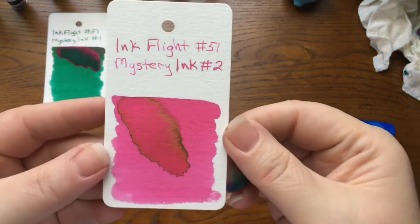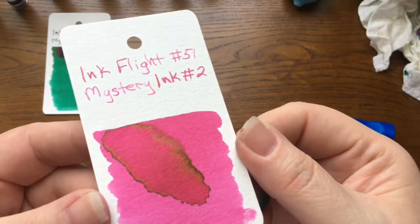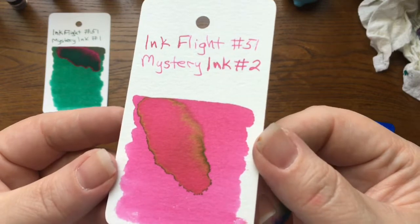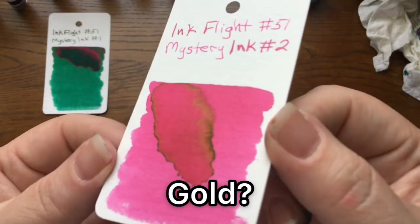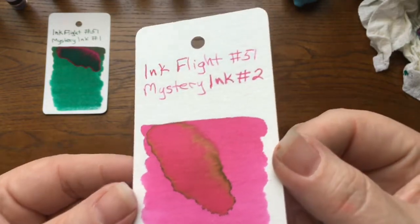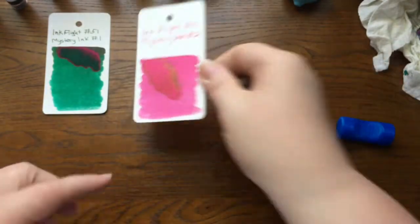All right, number two. This is that lovely pink ink, kind of a bubblegum pink, pencil eraser pink. Now it does have some interesting green sheen going on here. And I don't think that Faber-Castell pink ink that I have had a sheen like this. So I don't know what this guy is.